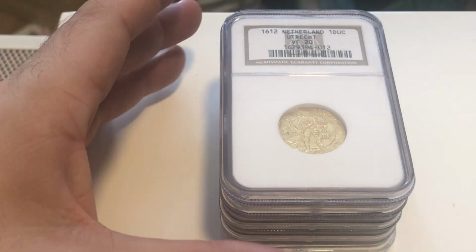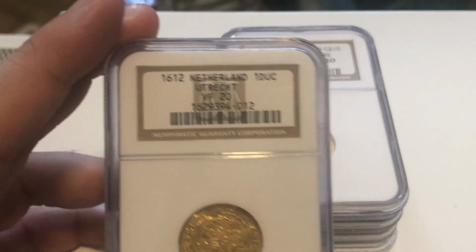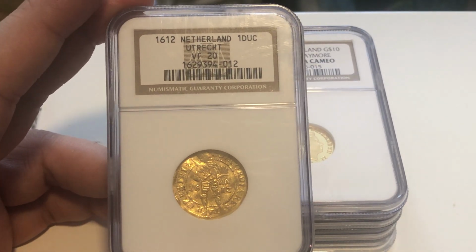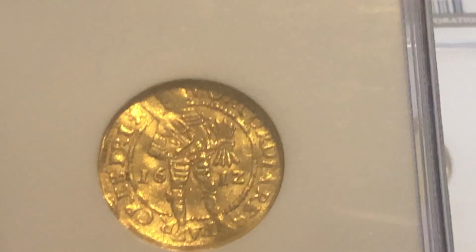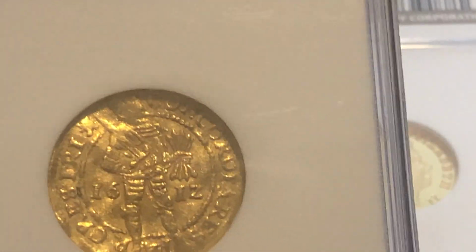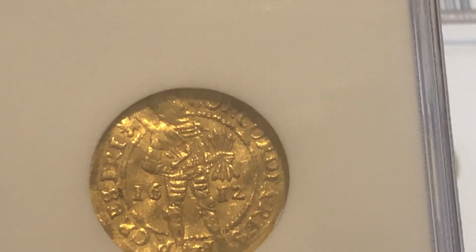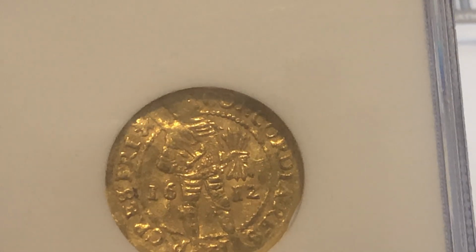Now this was one of the key coins, I feel. 1612 Utrecht ducat. It's coming in VF20. Now there's going to be people saying, "Oh, why has it been graded? It's trash." Dude, it's 400 years old. If I looked that good at 400 years, I would be over the moon. This is a real class coin.